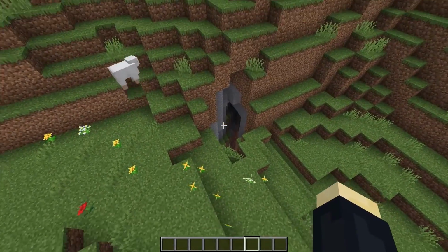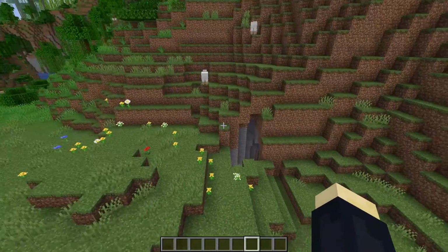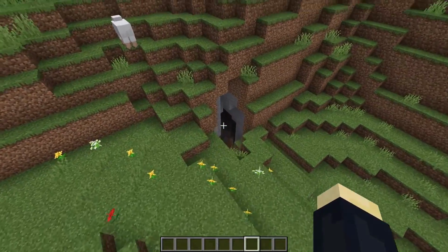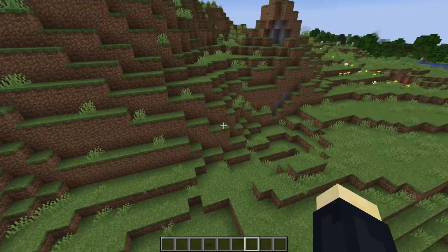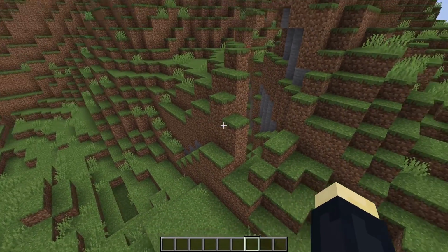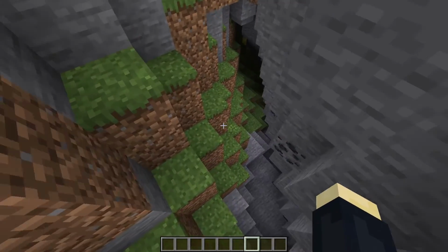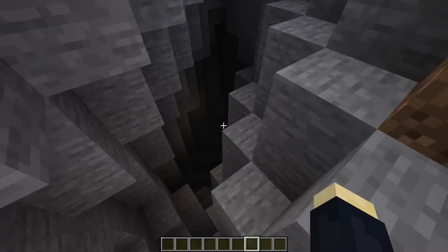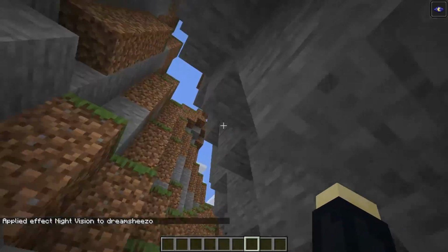So this one looks like a crack, and this is exactly how caves form. First they find a crack and the water starts pouring in and the crack is getting bigger and bigger, and finally we have a cave. So this is a very interesting way to form and very natural if you ask me.